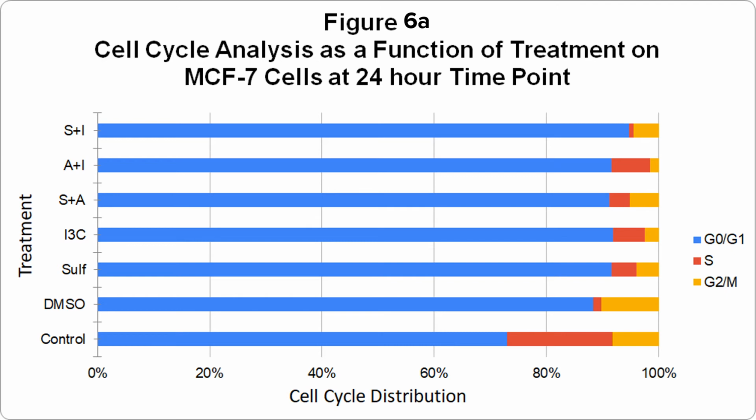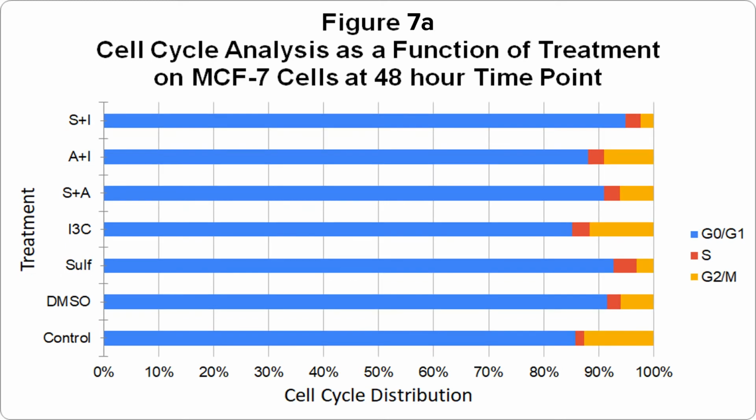This is also high compared to the compounds individually, as sulforaphane had 26% more in G1, and I3C only had 20.6% compared to the control. Results at the 48-hour time point were very similar to the results at the 24-hour time point. As you can see, while the trend is less pronounced, most treatments did still induce G0/G1 arrest. And again, the combination of sulforaphane plus I3C was the most effective in doing so.